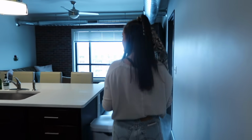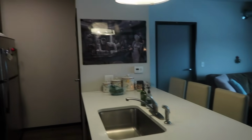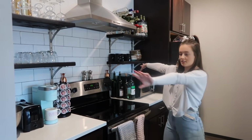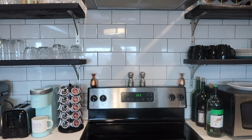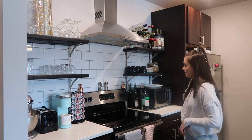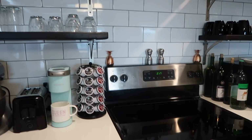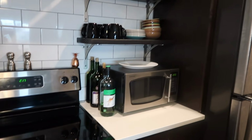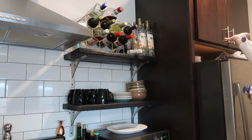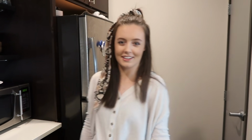And coming in here, we have the kitchen and the main living area. Our kitchen is one of my favorite parts just because it has the exposed shelves instead of cabinets. So we have to always make sure that everything looks pretty and is set up nicely so it doesn't look messy at all. Coffee, which I don't drink. We have obviously the stove and all of that good stuff. And then all of my roommate Kenzie's wine that she brings back every time she goes home because she may or may not be obsessed with drinking it all the time.